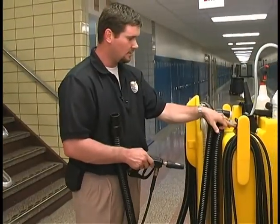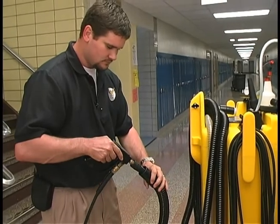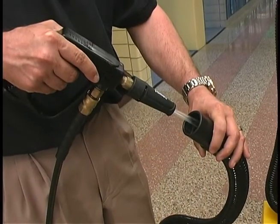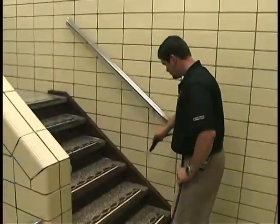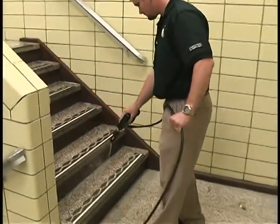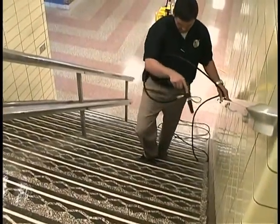An alternate method is to turn on the vac motor and spray directly into the vacuum hose for about 10 seconds. In some cases, this may be preferable to spraying excess liquid onto the floor. Next, cover the steps with chemicals using a side-to-side motion starting from the top and proceeding to the bottom.